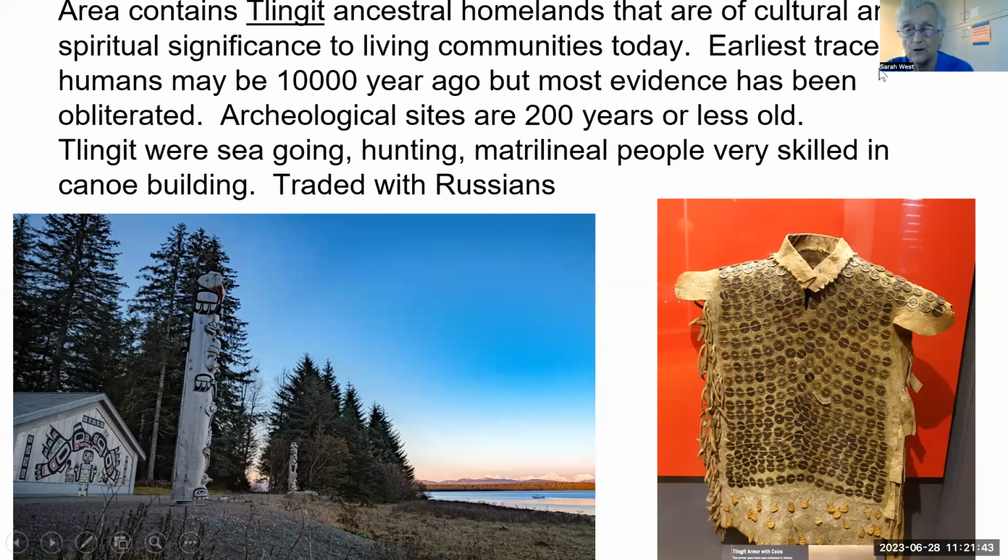Maybe as early as 10,000 years ago, the Tlingit indigenous people lived in the Glacier Bay region. As we said before, they got dislodged at one time from Glacier Bay. There are archaeological sites that have been studied, but most of them have been wiped out because of the glacier advance. But there are some that are 200 years old or a little less. They were seagoing, hunting, matrilineal people, very skilled in canoe building. At one time the Russians owned Alaska and had a great influence in their villages there, and the Tlingit traded with the Russians.